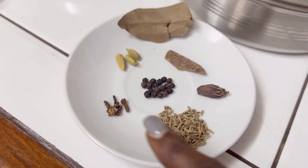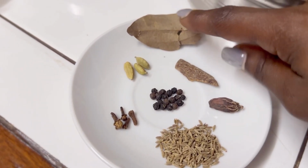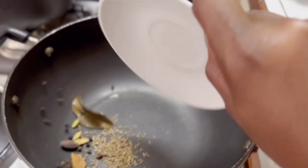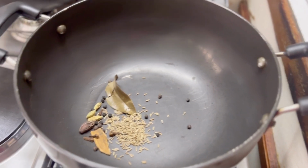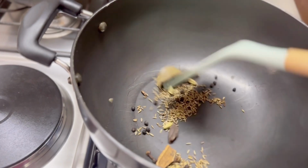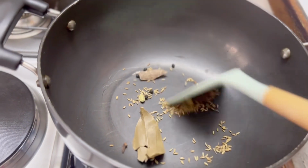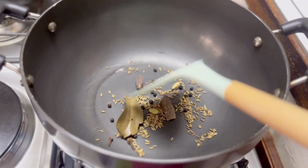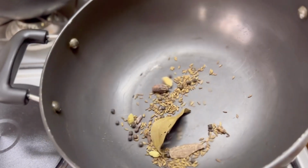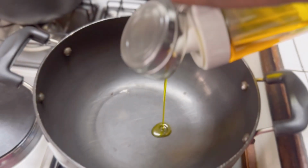For the spices, we are going to be using jeera, cloves, black pepper, big cardamom, a cinnamon stick, bay leaf, and 3 small cardamoms. So we're going to just roast them a little bit. Today I'm trying a new recipe, by the way. I usually cook my paneer the other way. I have my own recipe that I created, and we love it so much. I have shown you guys in some previous videos, and I will be showing you guys some other time. But for today, I'm trying a recipe that most of the people I see use, and I decided to use it as well.